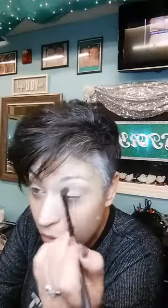Anywhere where you put a dark color, that area is going to recede and look smaller. Anywhere you put a light, bright color, it's going to pull forward and look bigger. I know it sounds really simple, but when you think of it in terms of your face, it just makes sense, and it can help you in your makeup application process when you keep those rules of thumb in mind.